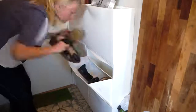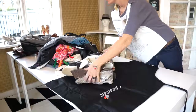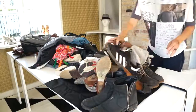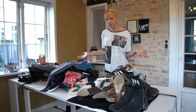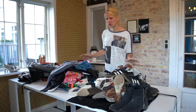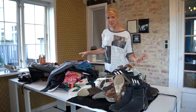The stuff that I'm going to be going through today are my shoes, scarves and hats for winter, and all of my bags and backpacks and stuff. This actually looks like a lot more than I thought I had, even though I knew that I had a lot of stuff. But I think what I'm gonna do first is just to organize everything, and then it's easy for me to get an overview. So I'm gonna do that.